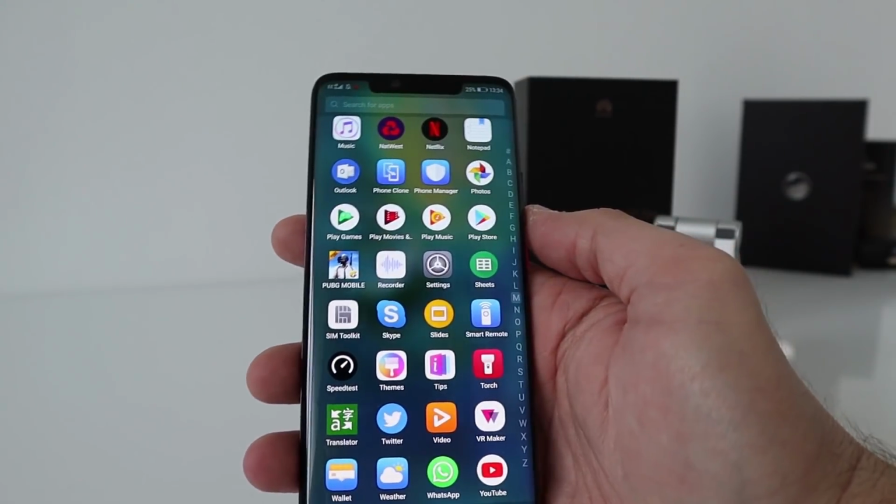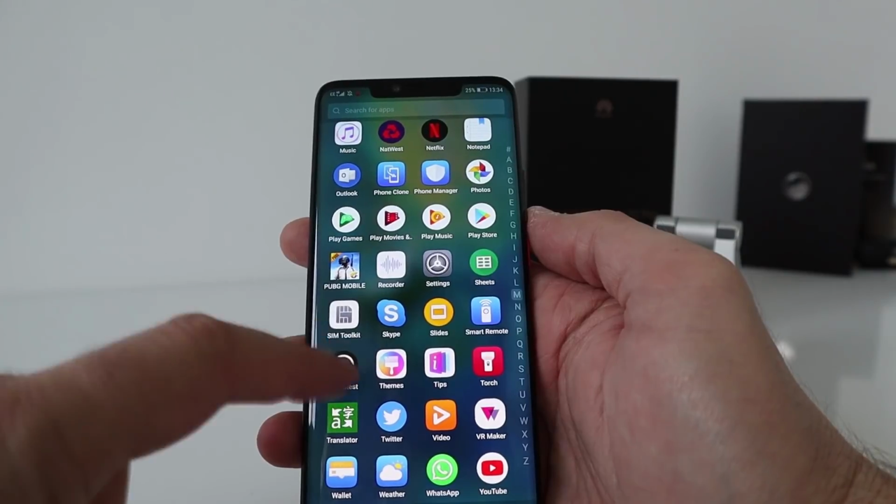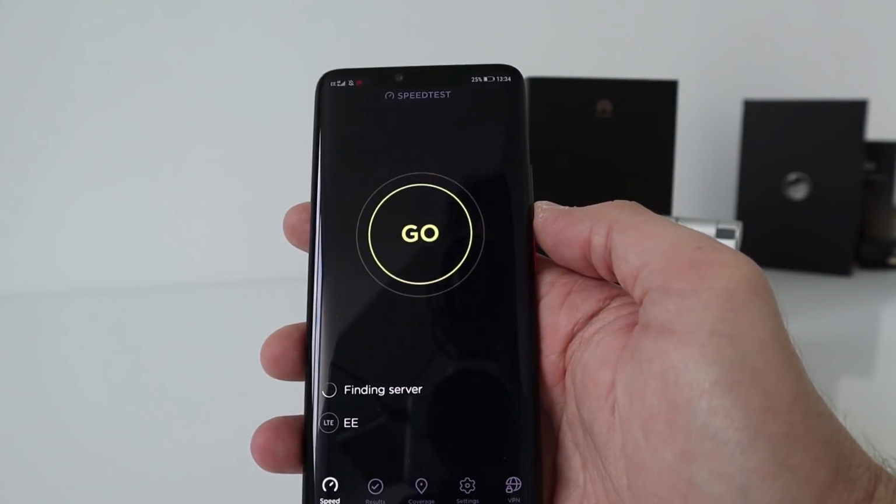Okay, I'm on 4G EE in the UK. Let's just do my standard speed test.